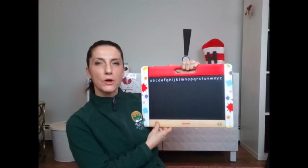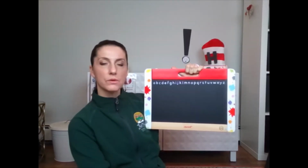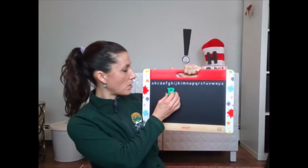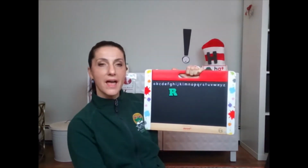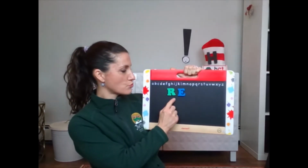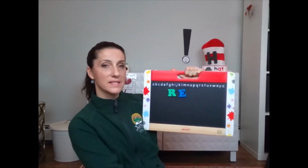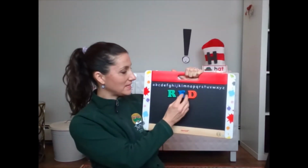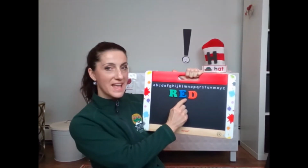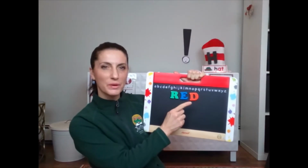Let's see if we can spell red together. R, what letter makes the sound R? R is R, re, e, e. We should know that, right? Red, d. What letter makes the sound d? D. So here we have red, red, the color red, right? You heard that in one of the songs?